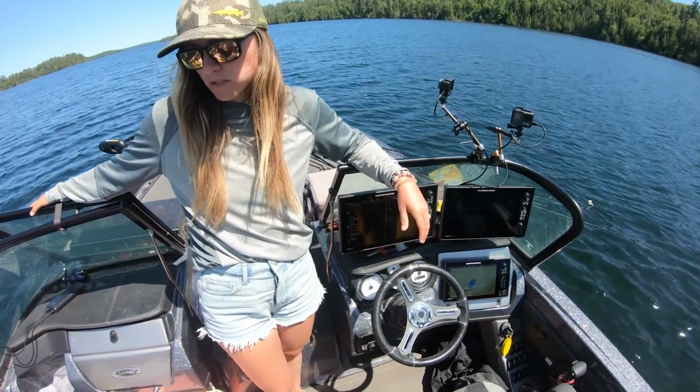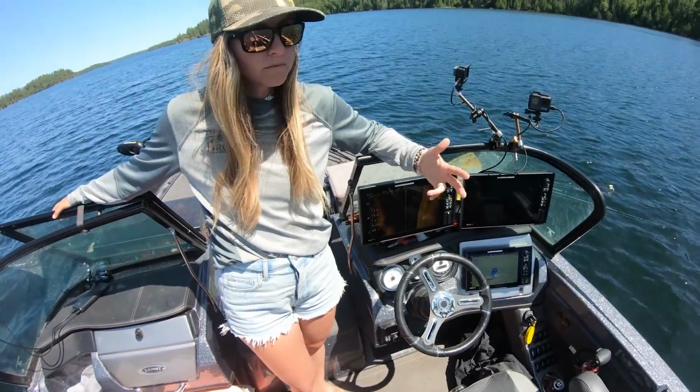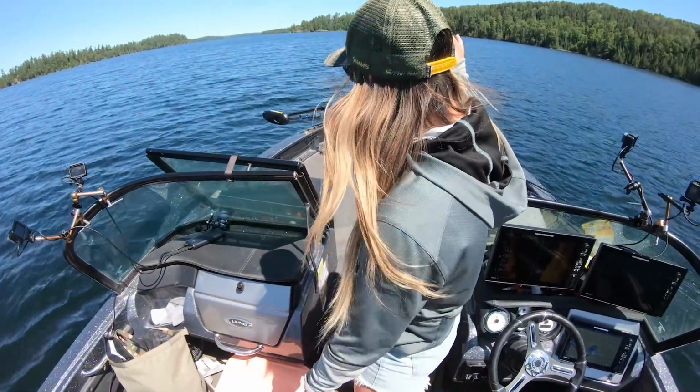I sure let you catch that one so you could at least have one muskie. See, it's tough being me. It's really tough dealing with you. If I wasn't pulling my baits out on fish, I'd be hammering them.